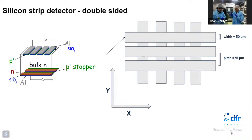To add to this, once you reverse bias it, whenever a charged particle goes through the detector, electron-hole pairs will be generated inside because of the ionization.